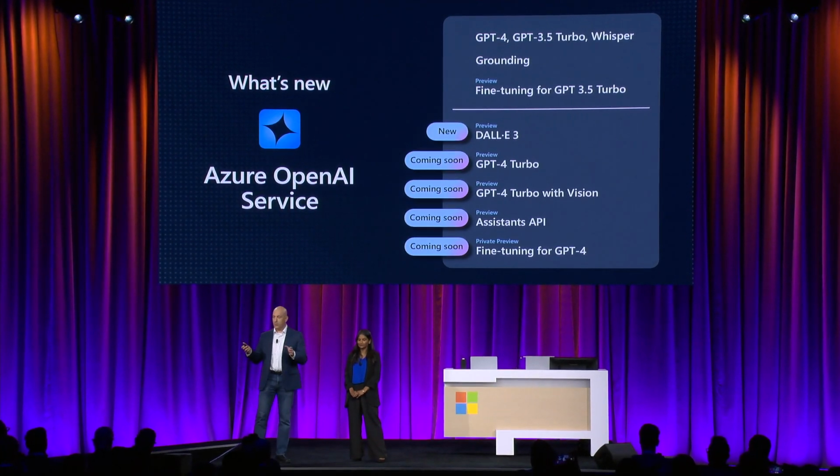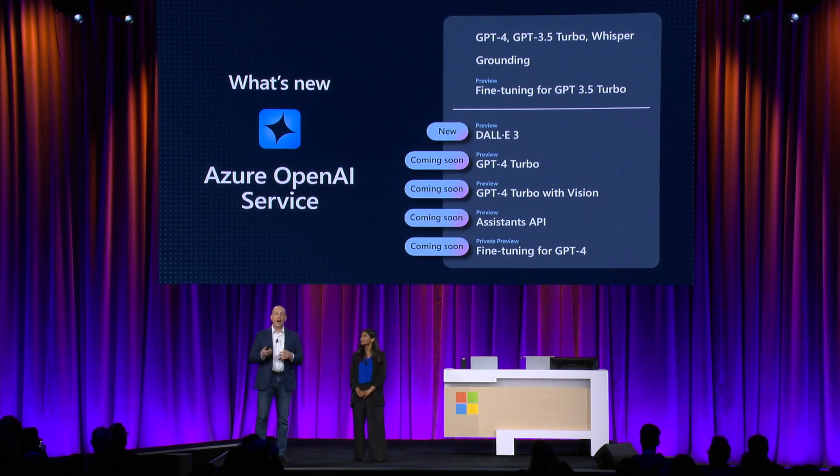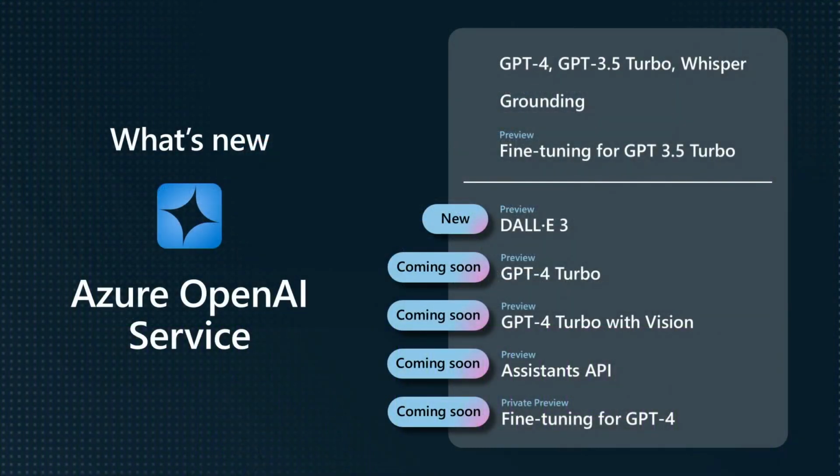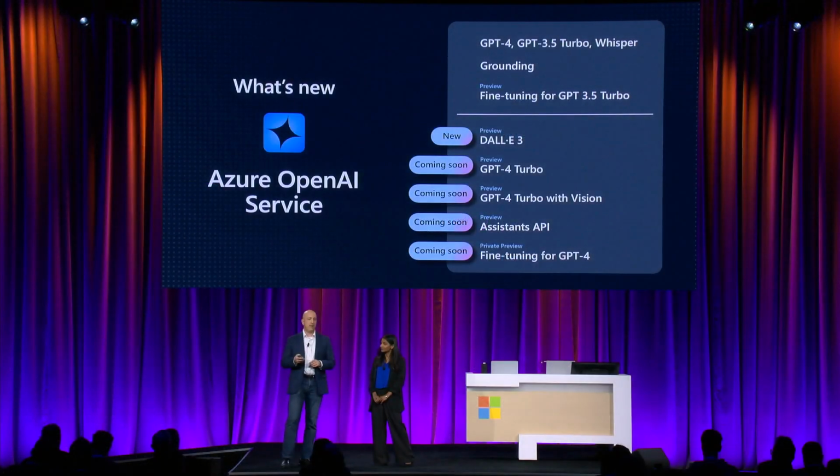Well, for those of you who have been paying attention, OpenAI, just about a week and a half ago, had their Dev Day, and they made a number of announcements. And of course, the advancements that they have been making will be coming soon to the Azure OpenAI Service. That includes DALL-E 3 will be available as an API. GPT-4 Turbo will be available starting next week for you. In a few weeks, GPT-4 Turbo with Vision will become available as well, in public preview, I should say. And then in the first quarter of 2024, the new Assistants API and fine-tuning for GPT-4. So that's lots of stuff coming our way.